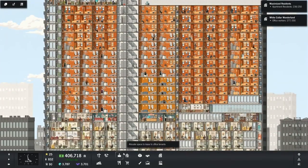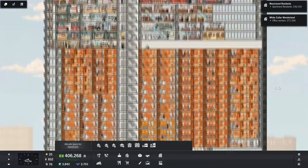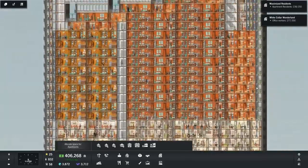And we're going to put in another bedroom. Another two bedroom. And then we're going to continue on up this way. Just give everything a quick overlook. Make sure everything's okay. And then we're going to call it an episode.